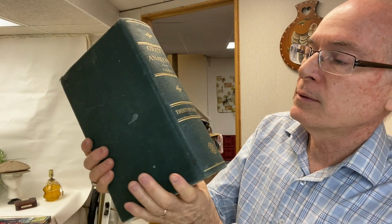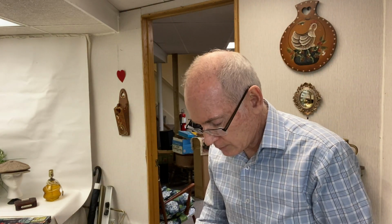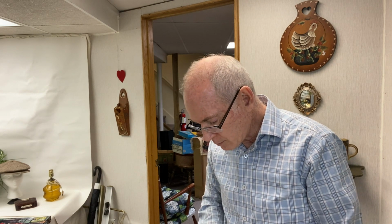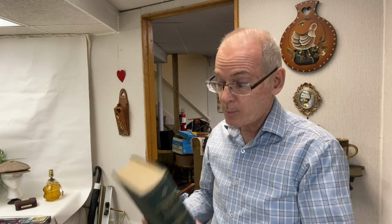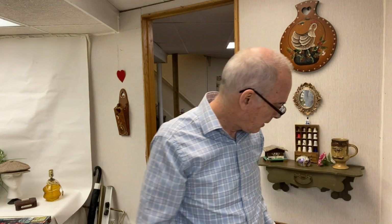All right, the big book, Grey's Anatomy. This is the 25th edition. I believe it was 1948. That's a big, heavy book. And this one does have some condition issues with the spine a little bit too. It's a little loose on the front, but that's okay. We can deal with that.